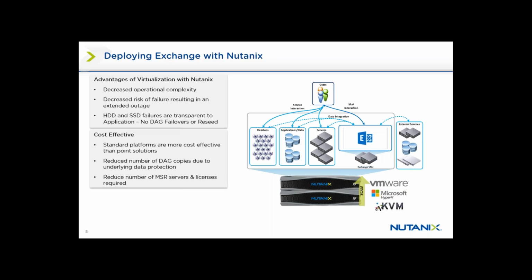And if any kind of disaster hits, whether it's a node or individual drive, we can actually reconstruct that data in pretty short order because of RF2. So you have essentially built-in resilience. When you have that underlying data protection, on top of being able to do snapshotting and replicating snapshots to other clusters, you can reduce the number of DAG copies. And you can also reduce the number of mailbox servers and licenses that are required because, again, you can fit more density and you can scale up an Exchange environment on Nutanix, also achieving the storage requirements that you need.